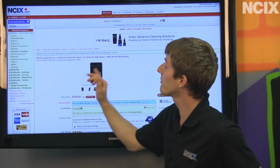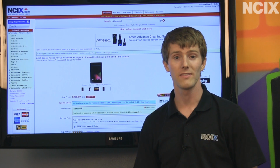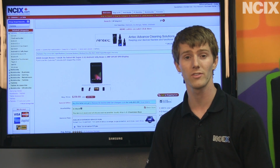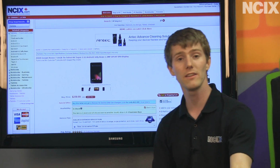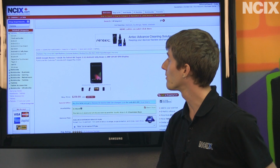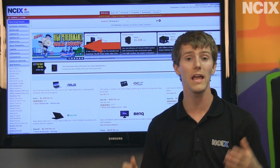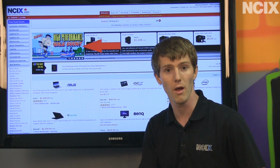This isn't a particularly good deal. This is just regular price, but we've got Google Nexus 7 16 gigs in stock. That's the key difference: they're actually in stock, and these have been almost impossible to keep on the shelves ever since they were launched. It's a Tegra 3 tablet with Android Jelly Bean. If you haven't seen the review that we did on it here on NCIX Tech Tips, you're going to want to check that out. We were very impressed because not only does it come with an awesome tablet for that price, but you also get a $25 Google Play store card that you can use right away as soon as it's out of the box.